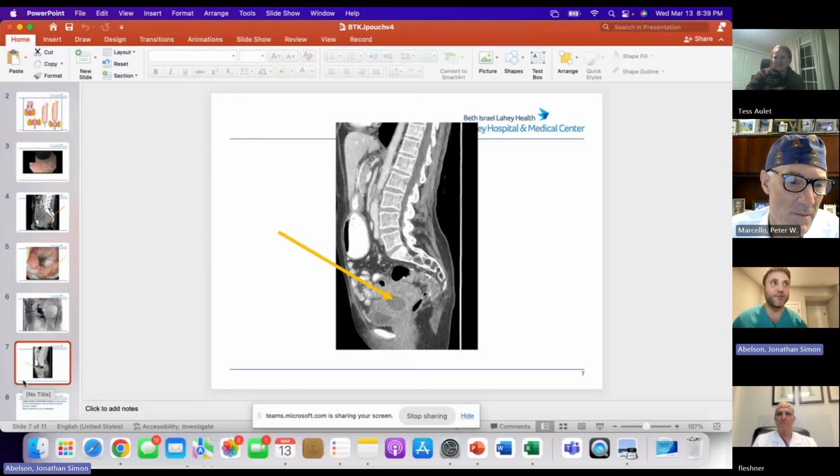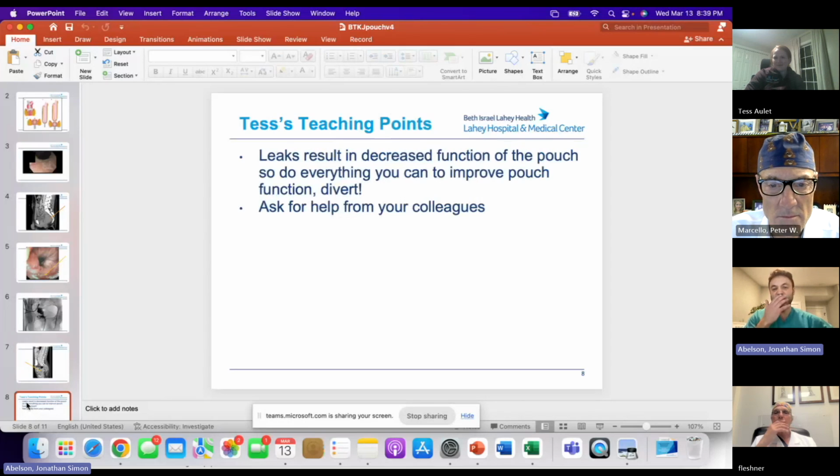So we are out of time, and we're going to wrap up as we usually do with some of our takeaways. So Tess, give us some of Tess's teaching points. Yeah, so leaks, as we've talked about, result in decreased function of the pouch. So do everything you can to improve function and divert. And then these can be challenging cases. So early on in your career, ask for help and make sure you have a friend close by.